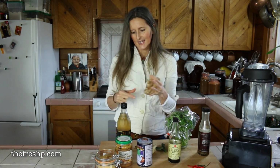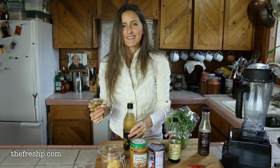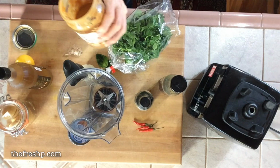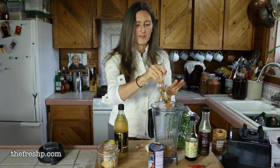This is my setup. We've got our base ingredients, we've got our salty, our hot, our sour, and our sweet. Now, because this is a no recipe, I'm just going to scoop out so about 3/4 of a cup of peanut butter.